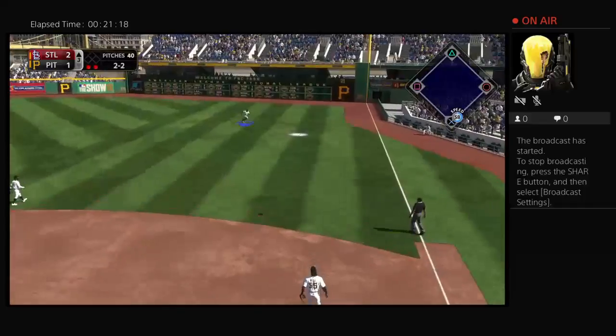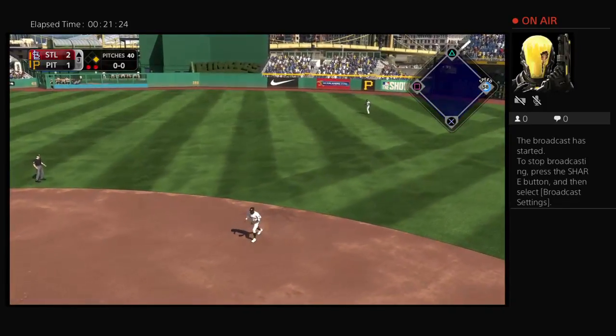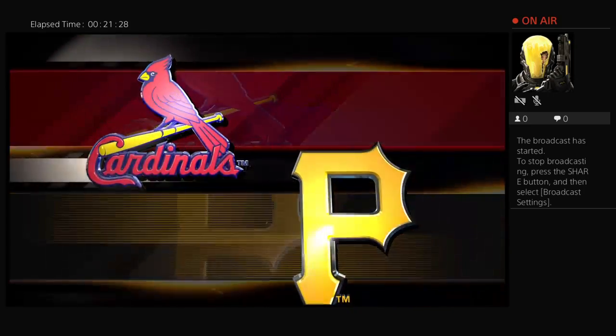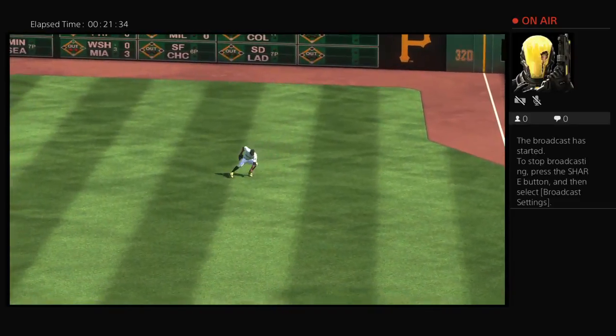Heading out towards shallow right. Oh, and he misses it. Man, I want to give him the benefit of the doubt and just say he'd lost sight of it, but then I watched and say, nope, that's just a blundered play. Can't really sugarcoat it.